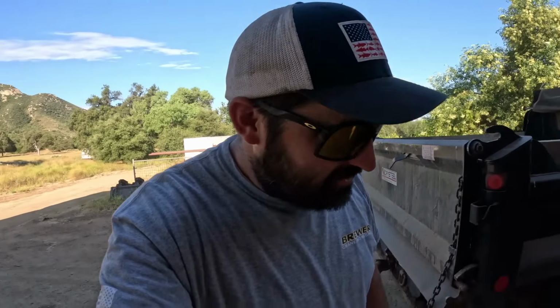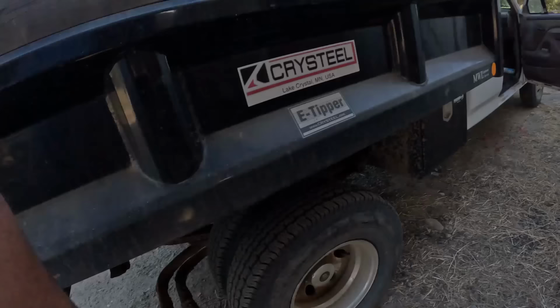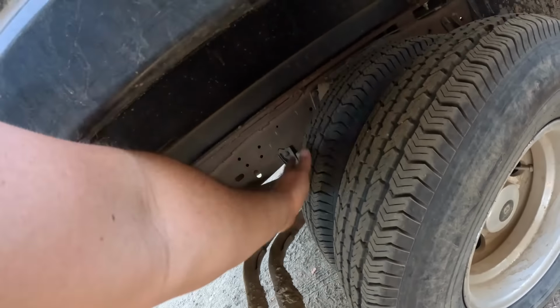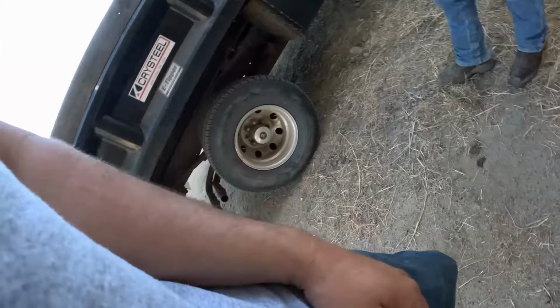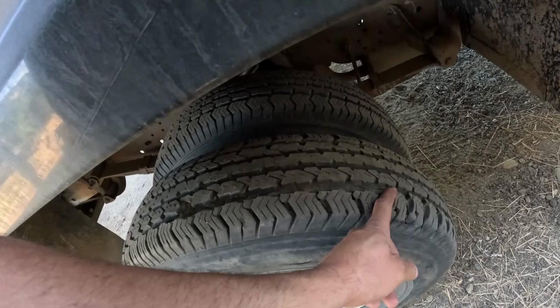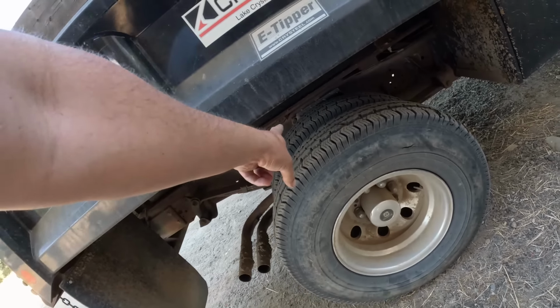So I went ahead and dumped my first load, but I did a pretty bad pre-trip. As this thing was loaded up, Steve was getting in, and this tire, well, you guys can tell it's pretty much flat, so it needs some air. And that one's in rough shape. It's not gonna last too much longer, so we definitely need to get some air in that one.